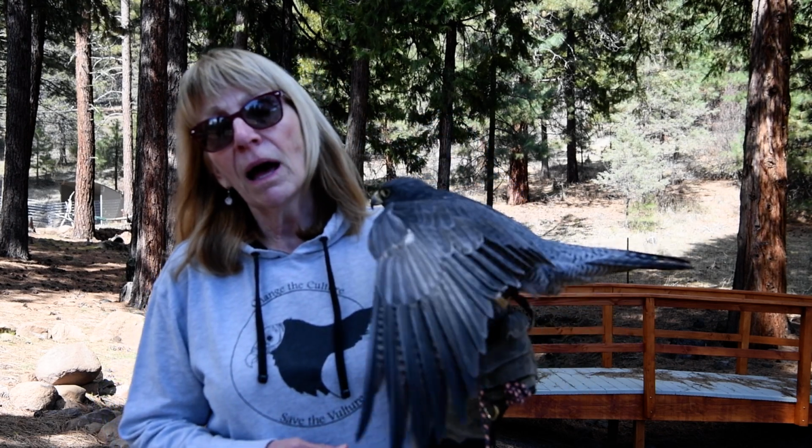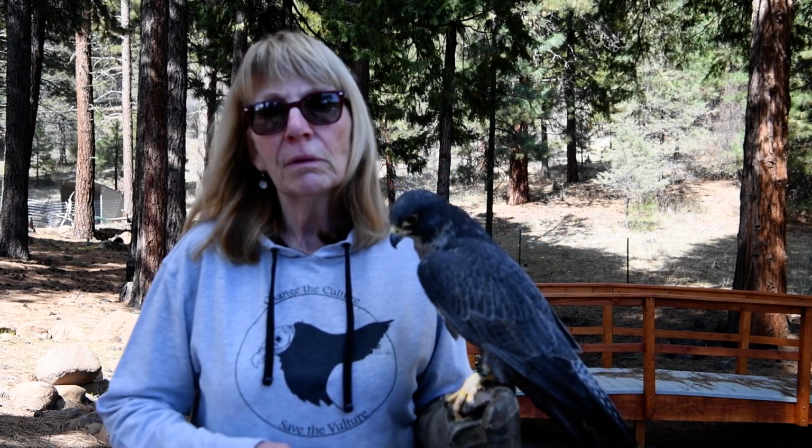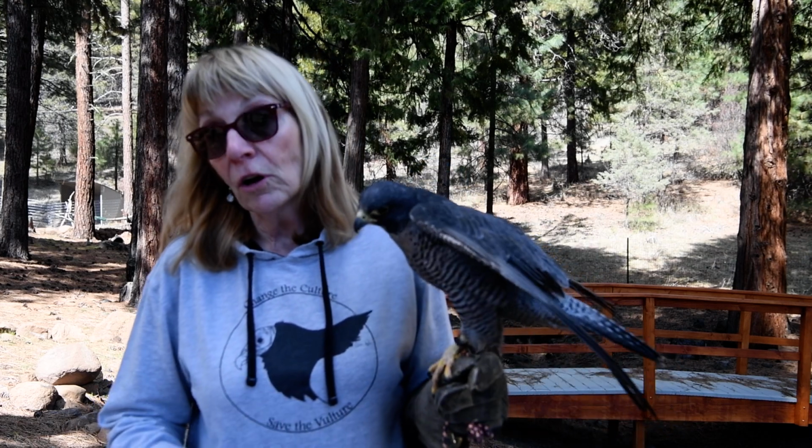So this is a bird that was purpose-bred in 2000 for falconry and has been a working bird most of her life. She was used as a mitigation falcon. So have you guys ever heard of a mitigation falcon? Well, this is where falconers use their falcons or their hawks, and what they use them for is to patrol fields, vineyards, airports to keep the pest birds out. So starlings in agricultural fields, ducks and geese in airports.